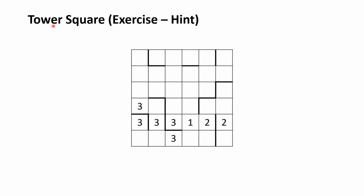So let's look at our problem that I gave you earlier, the tower square problem. I'll give you a hint first, just to get you started, and then you may want to pause here before I give you the full solution.